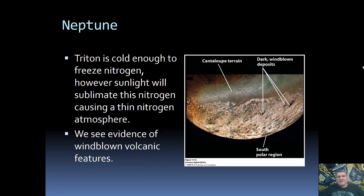However, on the sunward side, the side that's actually getting hit by sunlight, that nitrogen warms up enough that it sublimates. It goes from being a solid directly into being a gas, which leads to a very, very weak wind traveling from the sun side to the dark side. This will actually catch some of the possible volcanic plumes and lead to this pushing these streaks from the volcanoes that we see.